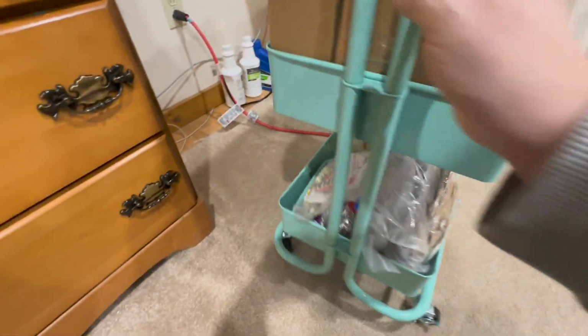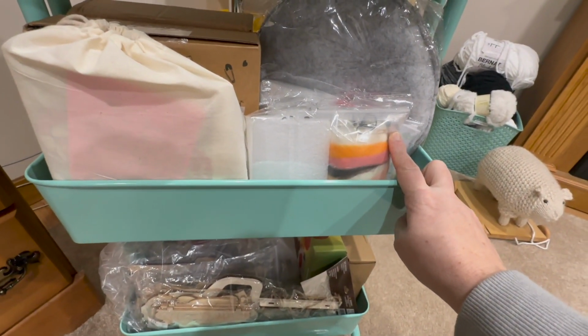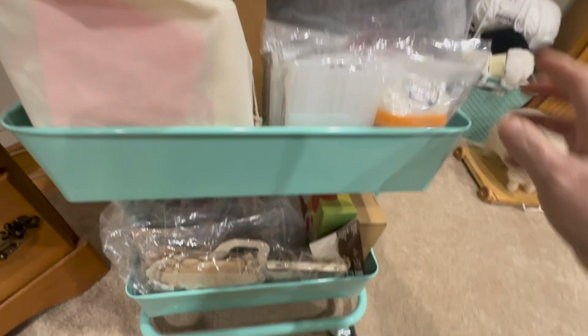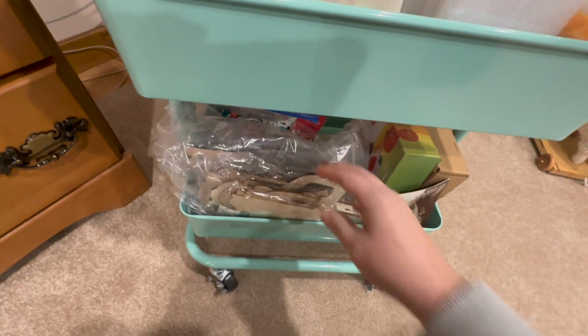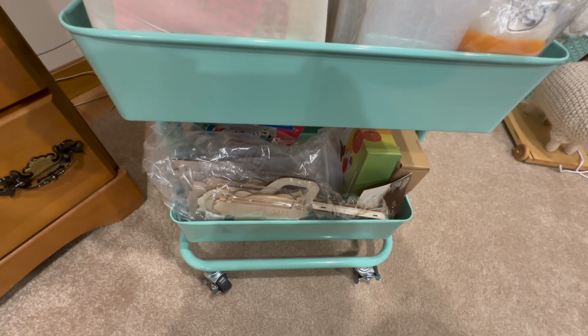And then on this side, I have some wool felting kits that I'd like to try. Like this is a little bird. I'm probably going to stab myself if I try that, but I'm going to do it anyway. And then some wood things to paint. I enjoy doing that. It's very relaxing to me. I'm terrible at it, but I enjoyed it anyway. I think that's just about it in this room.